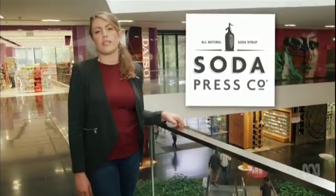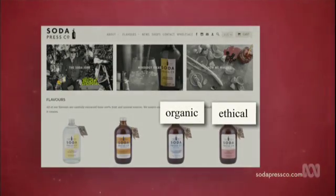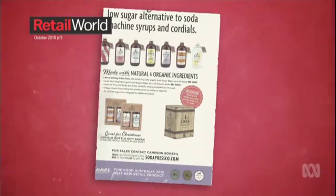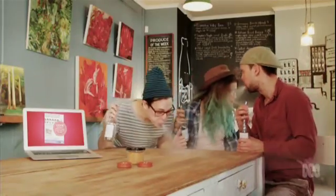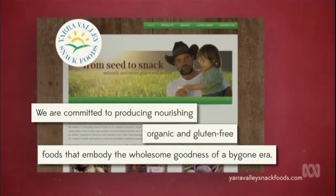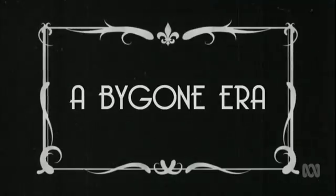Then there's the Soda Press Company, for those who prefer products that are organic and ethical. Extracted from 100% fruit and natural sources. But they tell retailers they're extracting 1000% markup. Or Yarra Valley Snack Foods. They're committed to producing nourishing, organic and gluten-free foods that embody the wholesome goodness of a bygone era. But they're also committed to producing foods your customers are willing to pay a little more for.